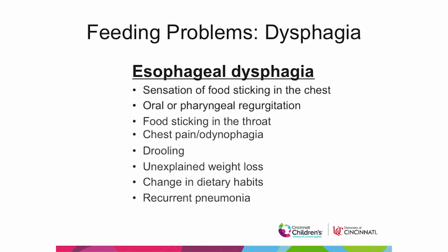When the bolus goes down into the esophagus, and there are problems with esophageal motility, you would typically have the sensation of food sticking in the chest. And sometimes you also get the food coming back into the back of your mouth and out of your nose. That's called regurgitation through the mouth or the pharynx.